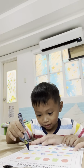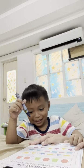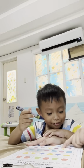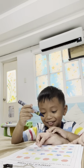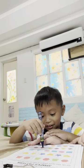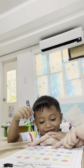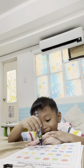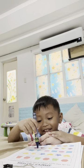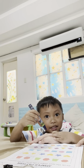Ooh, next. What shape is this? Diamond. Wait. This one, diamond. Diamond, triangle. Diamond, triangle. What's next? Diamond or triangle? Look, we have the diamond, triangle, diamond, triangle. What should be the next? What shape? Triangle or diamond? What's this? Diamond. Very good. Can you make an egg?